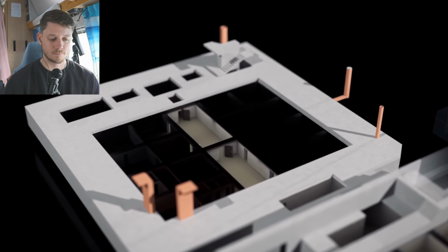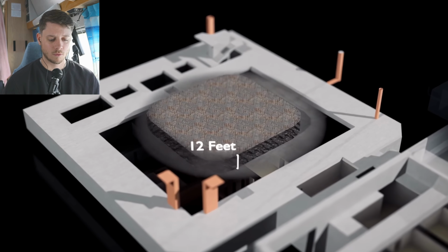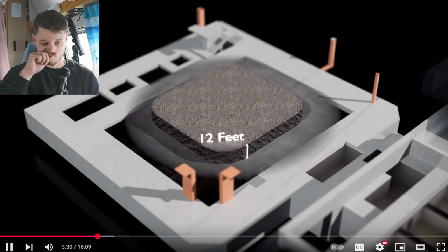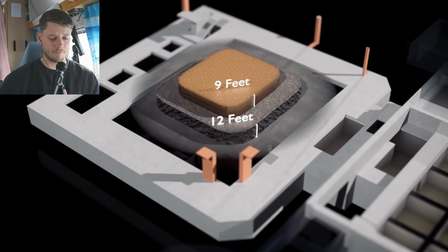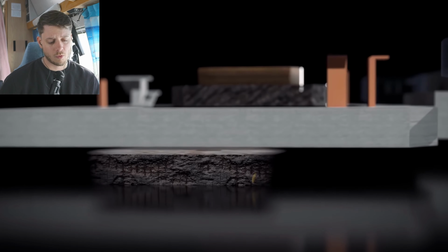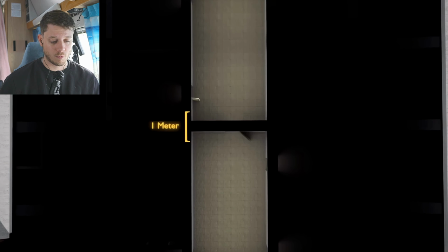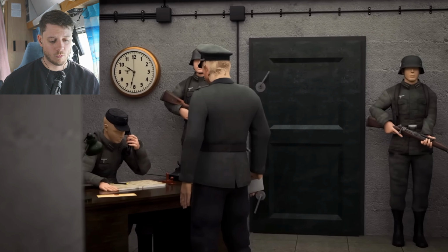The Führer bunker is protected by a nearly 12-foot thick steel-reinforced concrete ceiling. Wait, I thought there was 10 feet above, or 9 feet above. Now there's 12 feet in addition? Holy crap. Dude, you were not going to be able to bomb the people out of this thing. This is crazy. On top of that is a few feet of compacted earth. Damn. Alongside this, to give the High Command more protection, the floor is 6.5 feet thick, and each room is protected by walls over 1 meter wide. Wow. This guard post is his only way in or out.